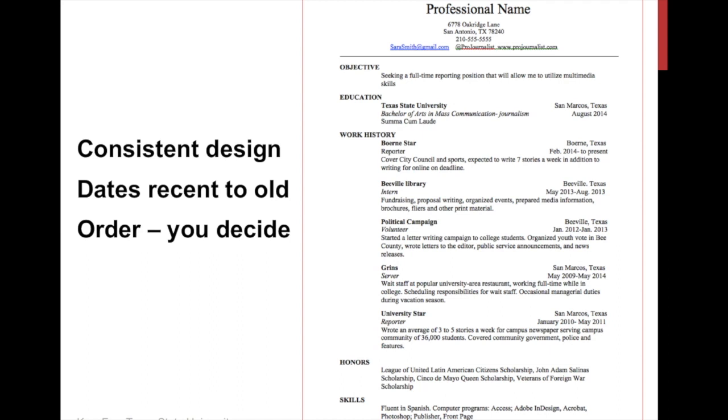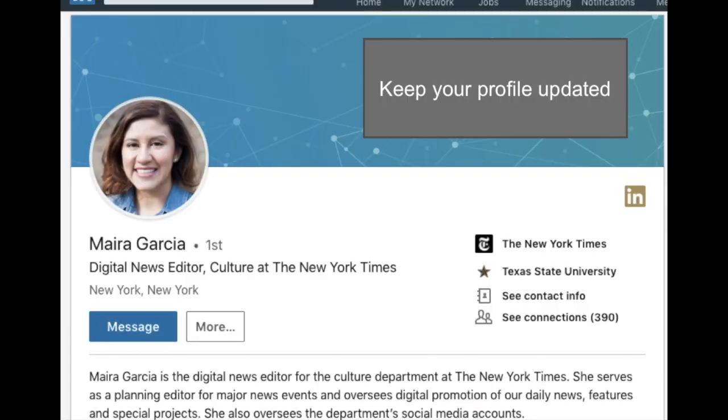Also, this is something I see more often than I should: remember that your dates, as you list items on your resume, should be from current to oldest. So the first item should be the most current, moving down to the oldest, especially when it comes to work history. Like I said, I see it in reverse order more often than I should. So you really need to put the most current thing first because, of course, that's what's going to attract somebody's attention.